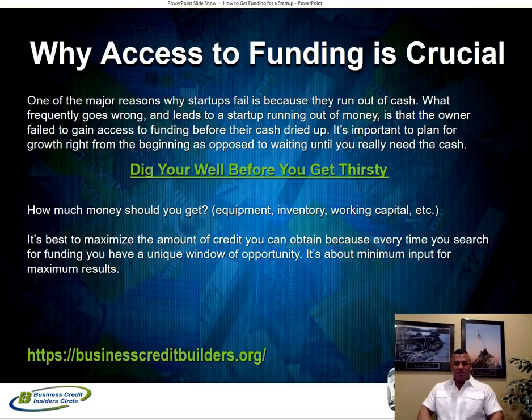So remember, when you're looking for startup funding, you may think you just need a loan, but it's important to have access to working capital. And what that means is having access to money when you actually need it. And that's where we're also going to talk about the revolving lines of credit. So that's 3 sources we're going to talk about, 3 ways for you to get money for your startup. Best of all, in this presentation, we're going to show you how you can get all 3 if you want as well.